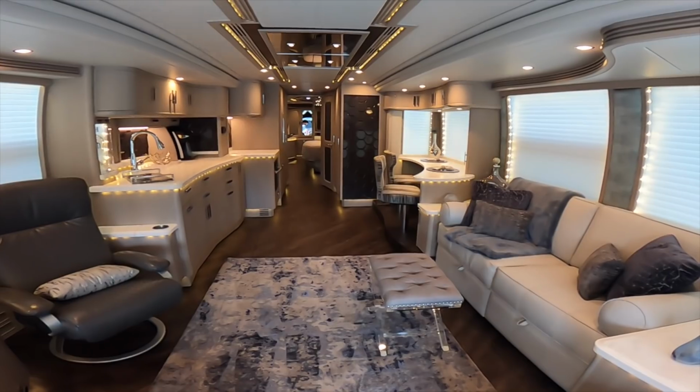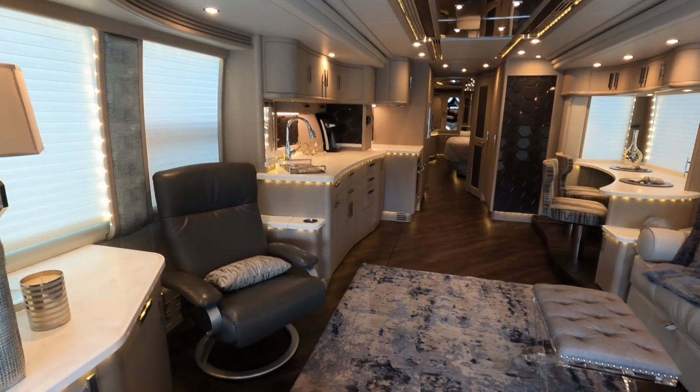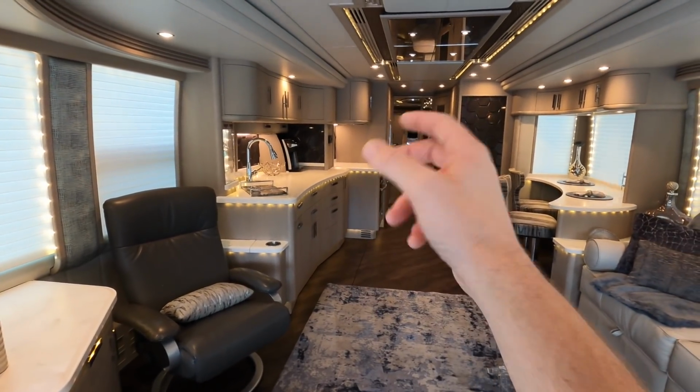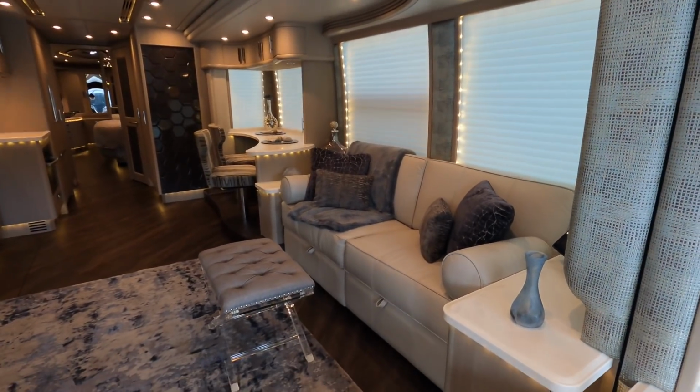I'm gonna try to adjust my camera speed. Okay, this is a little different style of camera. I think it's still doing that, but it's my camera that's making the light flicker. It's definitely not the coach.